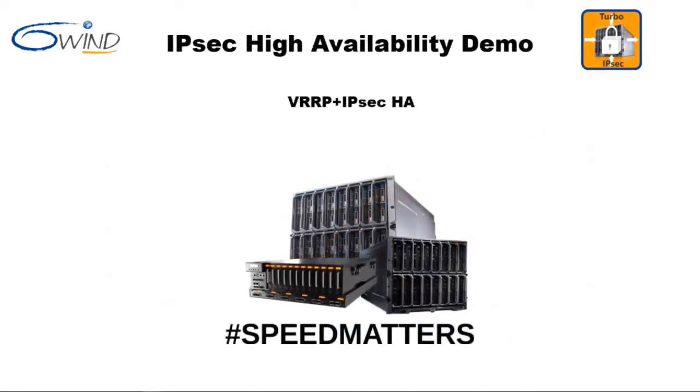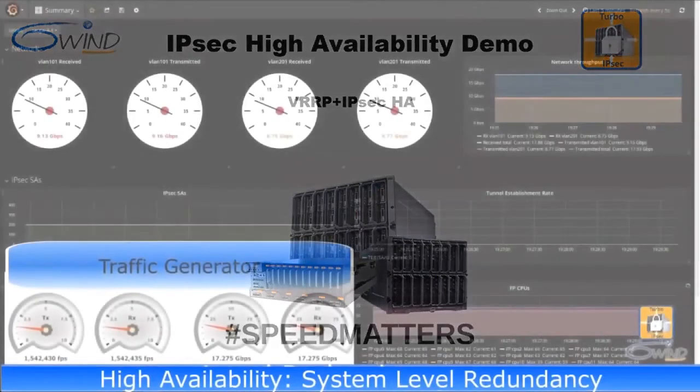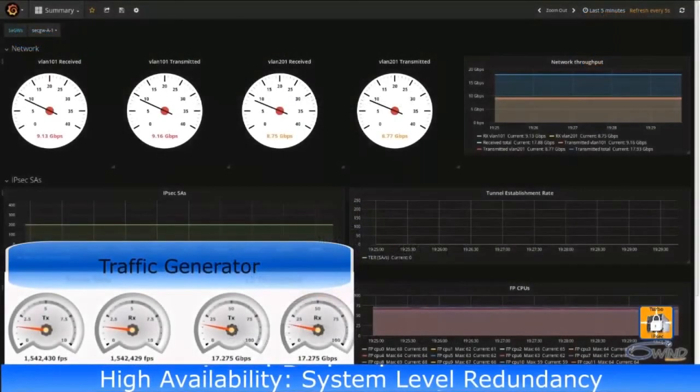Let's now see a demo of these HA mechanisms. On this screen, we can see the Ixia speedometers on the bottom left of the screen, indicating an overall throughput of 17 gigabit per second.